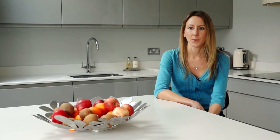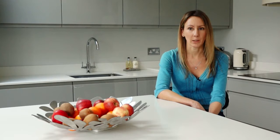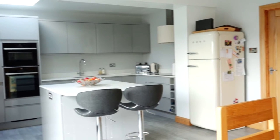Lucy, I live in Linfield and we've been in this house for just over 15 years now. So we did look at moving last year, but that didn't really work out. So we decided we loved where we lived and we just needed our house to work better for us.